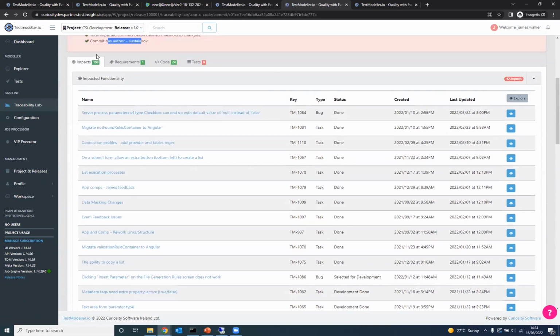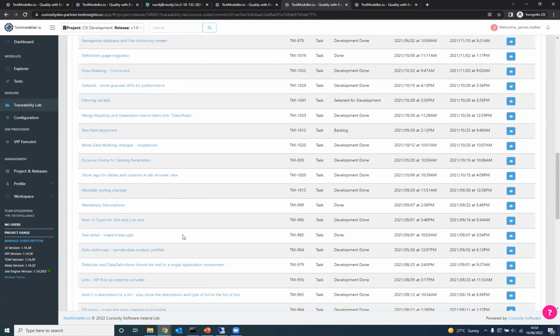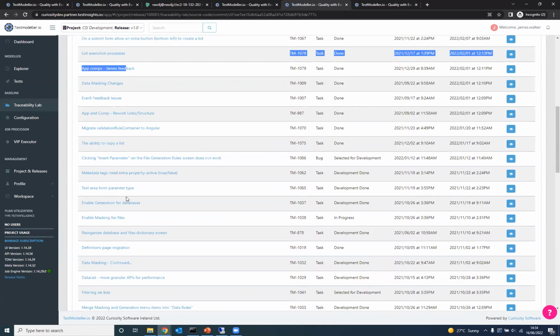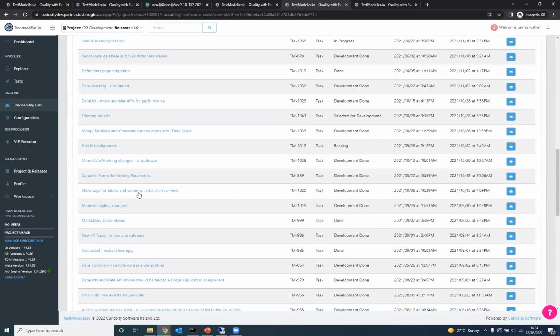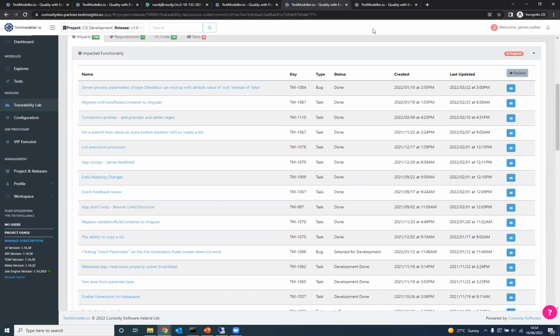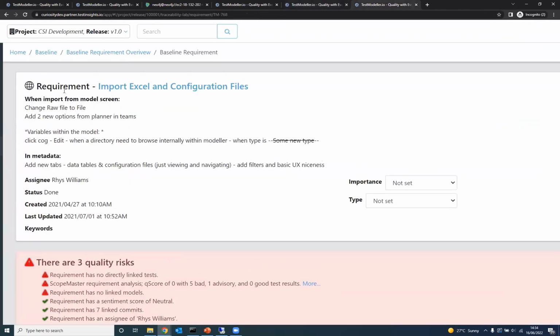So we're seeing here that this one piece of commit that has been made to one particular file has actually impacted 190 other pieces of functionality. So that's actually a pretty big commit that touches a lot of fundamental functionality within our application.